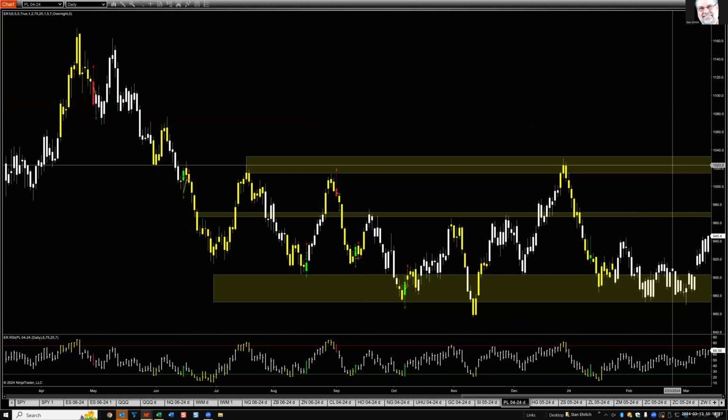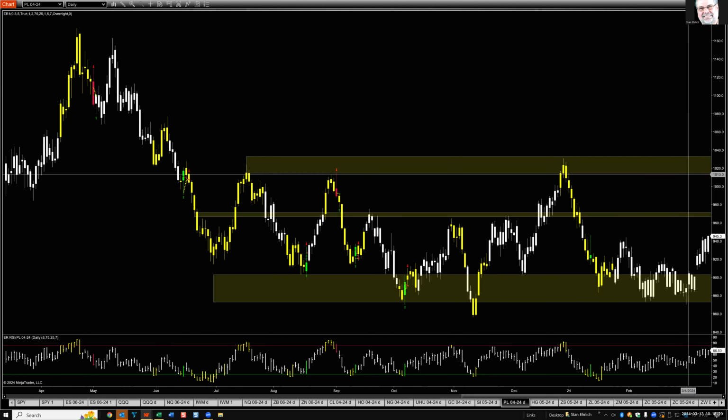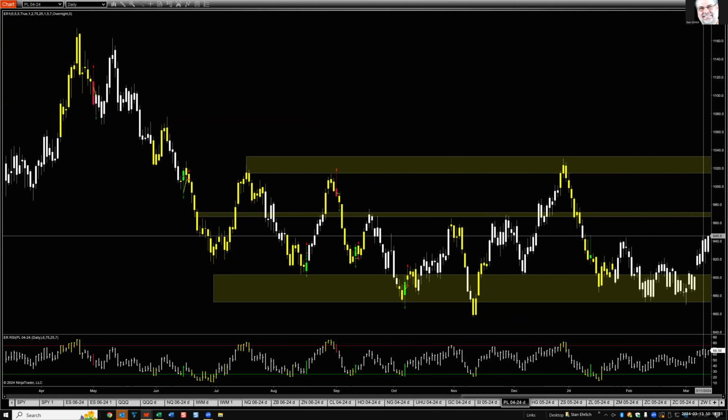Here we have platinum, minor new high for the rally.